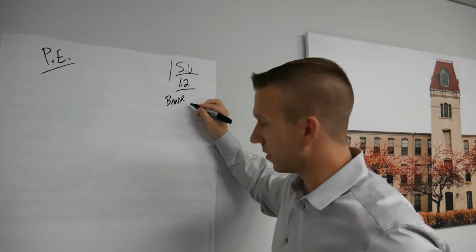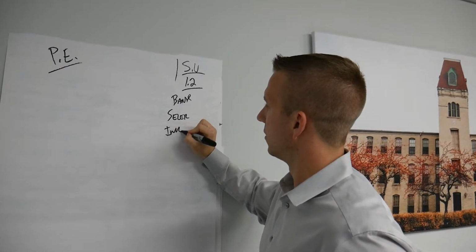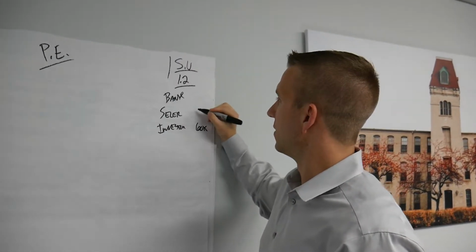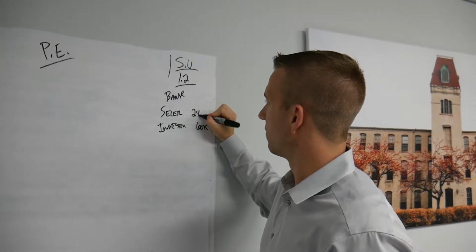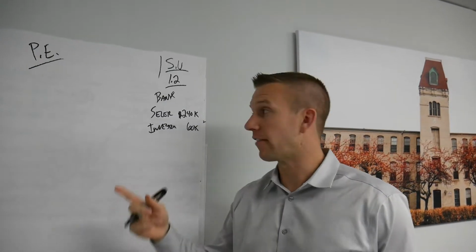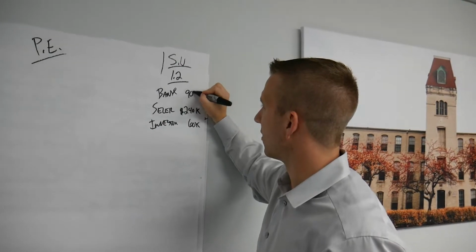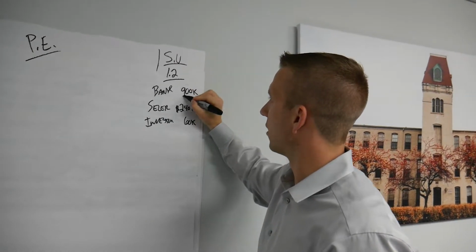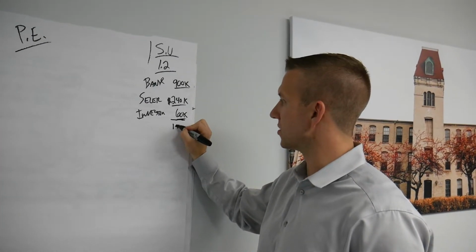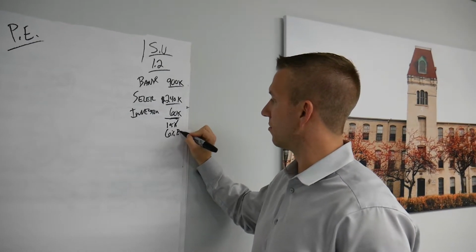The bank gave us, let me see, the seller, and then we had an investor. The investor put in like 60,000. The seller held 240,000, so we would pay the seller back every month basically. And the bank did like 900K. Right?